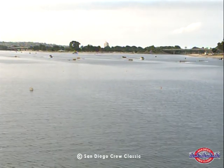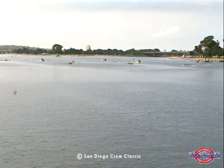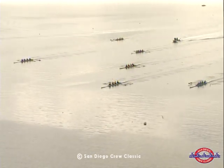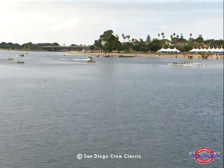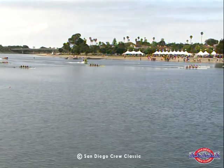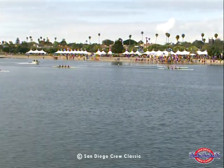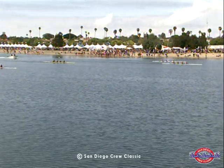USC to the bow markers, the buoy markers first, with about 150 meters to go. Then it is UCLA along the shoreline, outside to Oklahoma. Oklahoma still trying to hang in there, as Stanford has picked up their pace with their musical accompaniment, but it might be too late. Oregon State, and on the outside, Iowa. This is the University of Southern California now being pressed by UCLA. On the outside, Oklahoma, Stanford, Oregon State, and Iowa. Back to our finish.